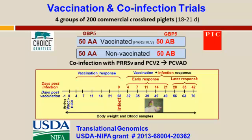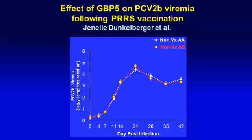I'm not going to show you all the detailed results, but we did find that this chromosome 4 region, GBP5, again had an impact on the viremia for PRRS, both at the vaccine and in some cases also after co-infection. But it was quite interesting when we looked at PCV2 viremia after co-infection. There was also an association of GBP5 with PCV2 viremia, but not in pigs that were not vaccinated, and that's shown here: the non-vaccinated AA pigs being the white line, and the non-vaccinated AB pigs being the red line. So no effect of GBP5 on PCV2 viremia without vaccination, and that's consistent with all the studies that have been done at Nebraska by Daniel Chibano and others, where they infect with PCV2. They don't find GBP5 to have an effect on PCV2 viremia.